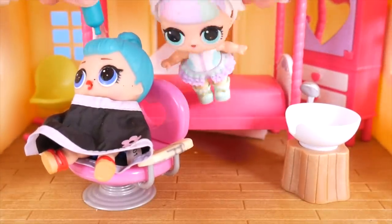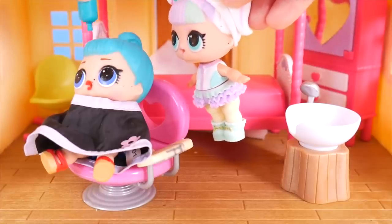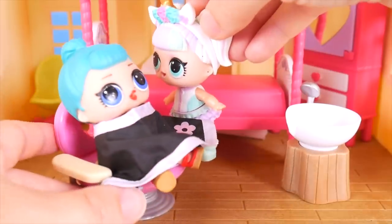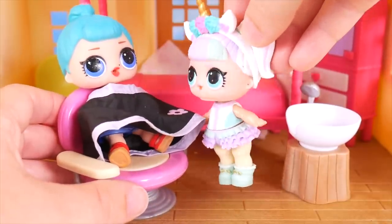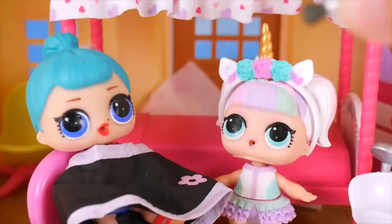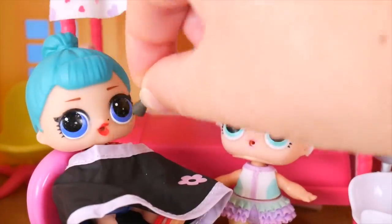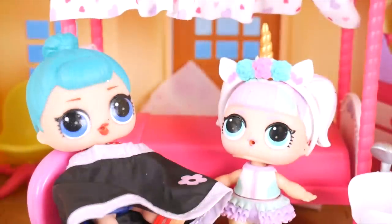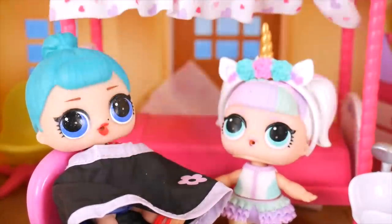Hair dye? Just trust me. It'll take a few minutes to work, but it'll look great. Oh, I hope you know what you're doing. Of course I do. All right, while the hair dye is working, I'm gonna work on your makeup. We'll start with some foundation on your face, a little powder. Smooth out your skin. Let's get some eyeshadow over the eyes.